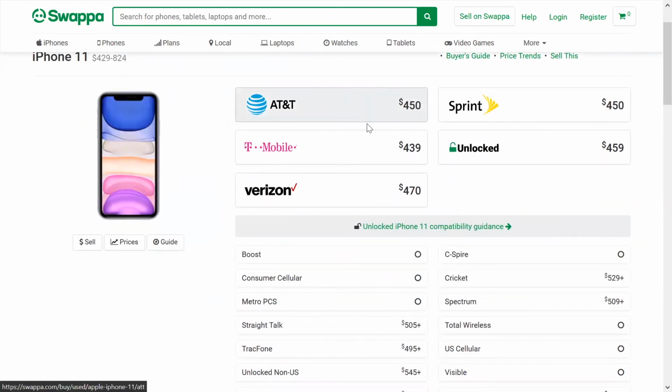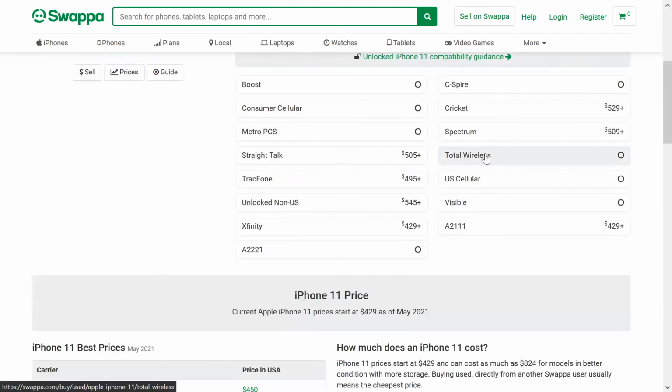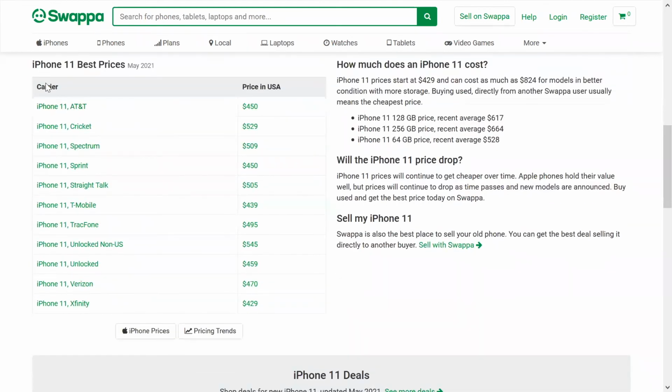And there are a lot of options that you are presented with. You can buy a device that has been locked to a carrier, or you can buy an unlocked device. And if you scroll down here, there'll be a little table with the best prices. So let's say I wanted an unlocked device. I would just click on iPhone 11 unlocked.